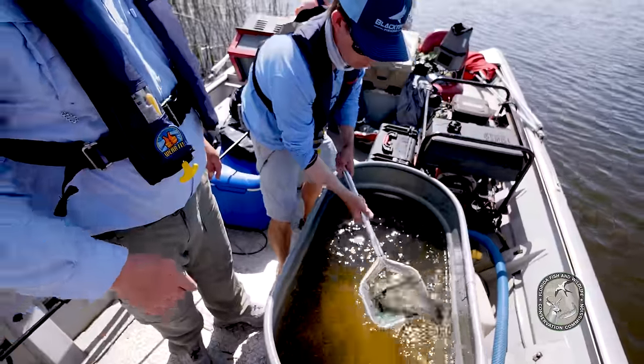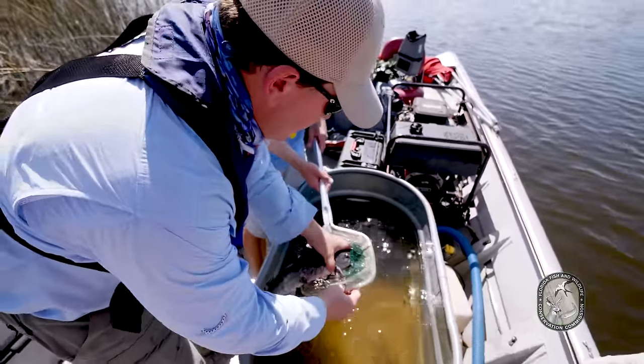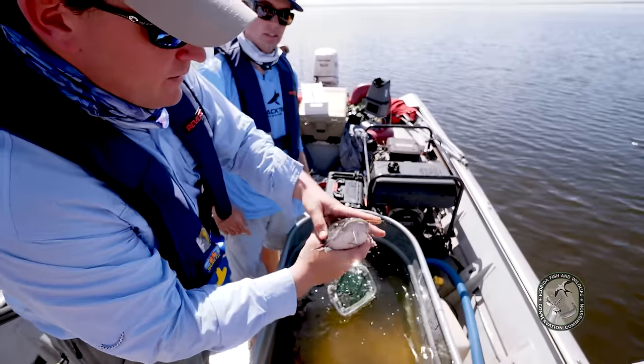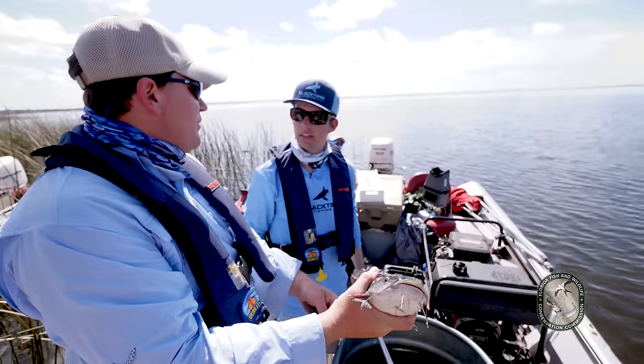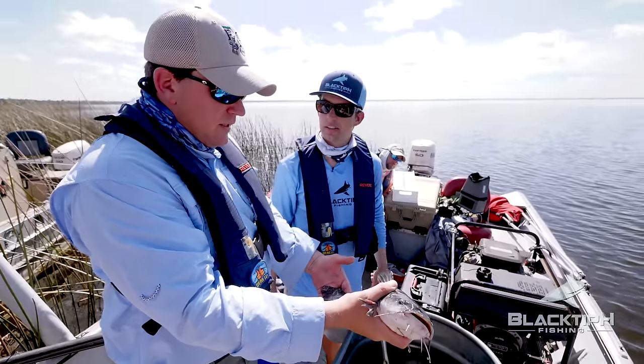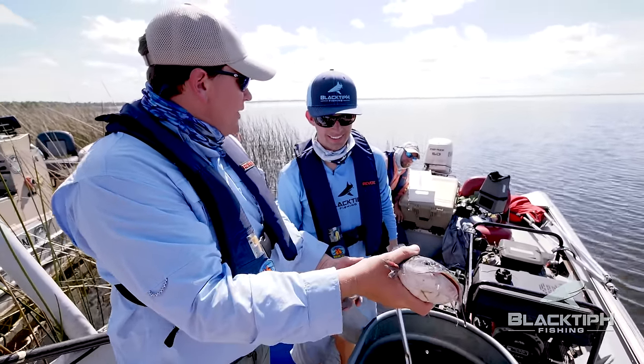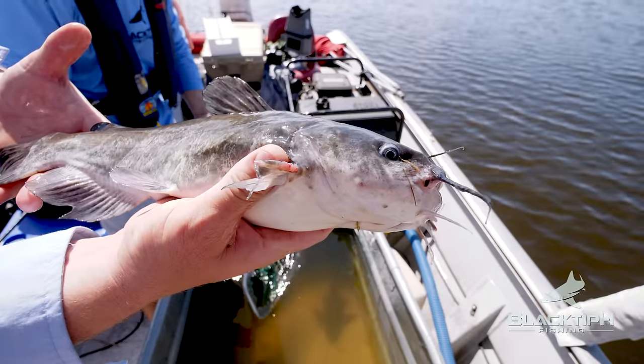That's a different species too. Is it? Yeah. Here, you want to hold them up? Sure. This is species number 9? Yep, this is a white catfish. What was the other one? This is a channel catfish. Really? Yep. So white catfish. Which one tastes better? I've never had a white catfish. Channel catfish are pretty good. I've heard these are good. These are a popular fish for people to catch and eat though.